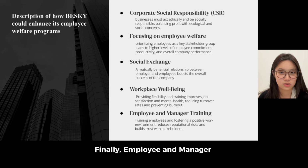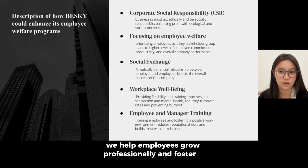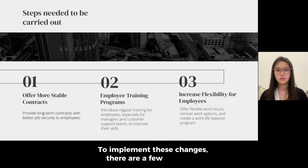Finally, employee and manager training. By investing in regular training programs, we help employees grow professionally and foster a positive workplace culture, reducing risk and earning the trust of stakeholders. To complement the change, there are a few key steps.